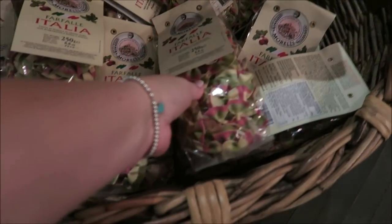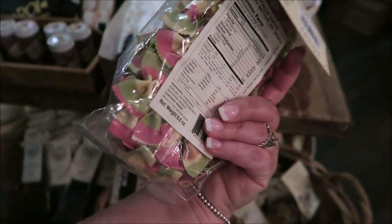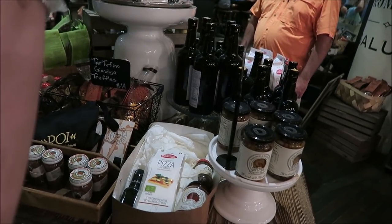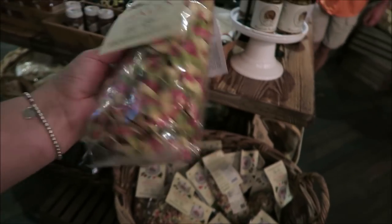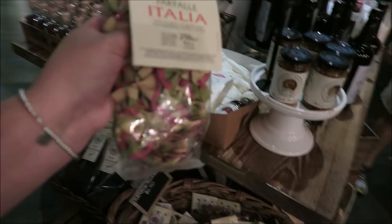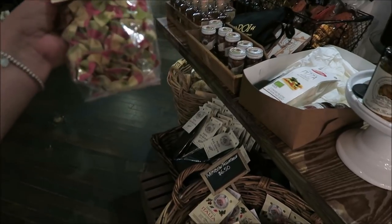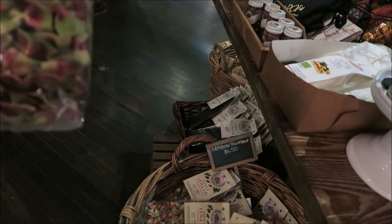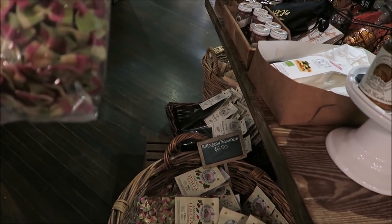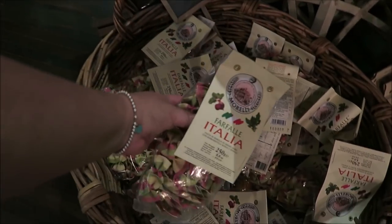And I love these bow tie noodles. Look how pretty those are. I wouldn't even eat these, Devin. I would just put them in a bowl and make them look pretty. Aren't those cool? How much are these? Oh, $6.50 for these. That's cute. Rainbow. Rainbow what? Tagliatelle. That's what I'm saying it is. It's pretty.